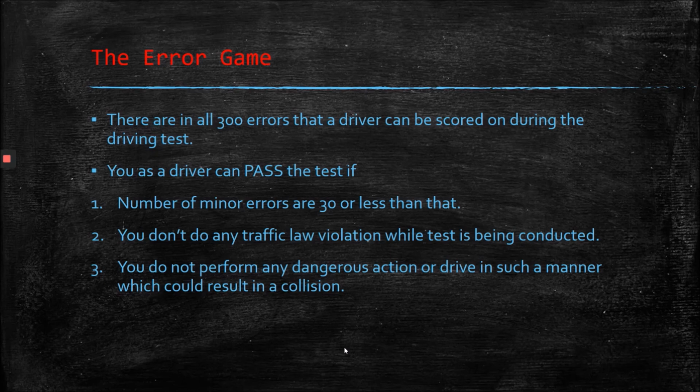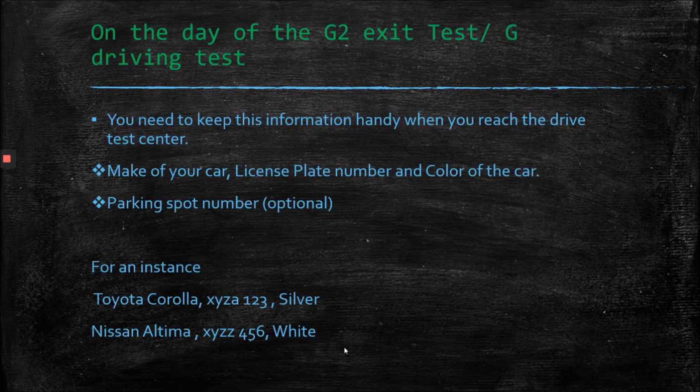What else do you need when you reach the drive test center? You need to keep handy the make of your car, license plate number and color of the car. For instance, if your vehicle is a Toyota Corolla, the license plate is XYZA123 and the color is silver, you need this information when you reach the drive test center to enter on the kiosk.